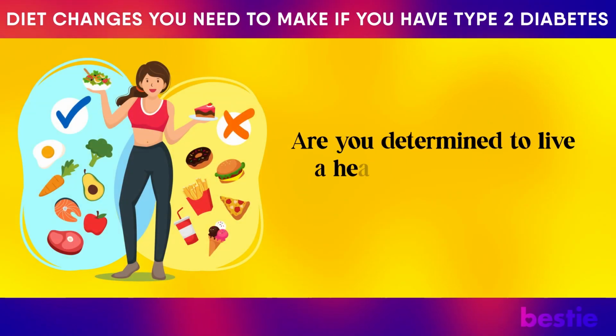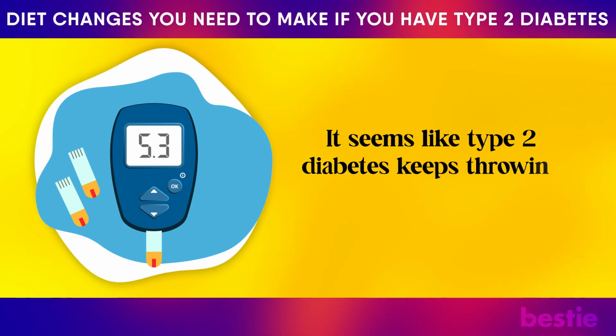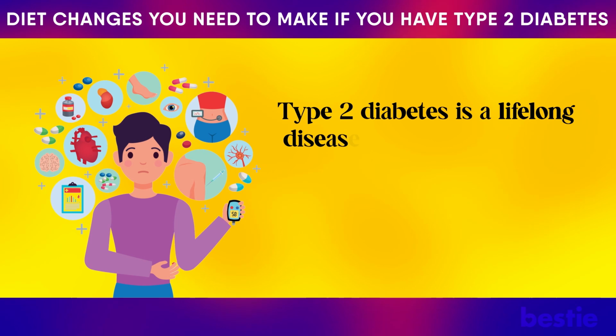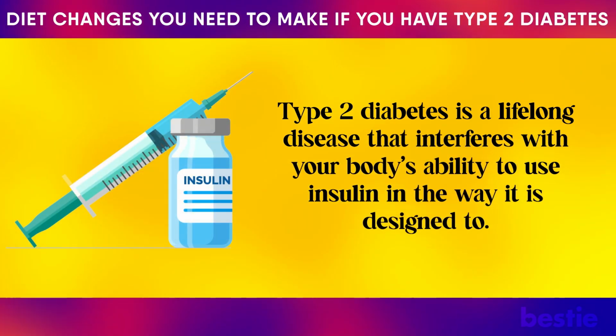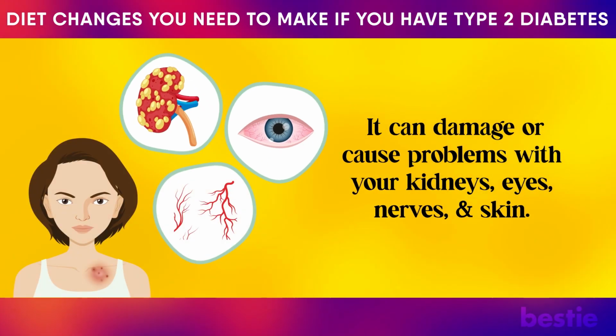Are you determined to live a healthy life but don't know where to start? It seems like type 2 diabetes keeps throwing a wrench in your plans. Type 2 diabetes is a lifelong disease that interferes with your body's ability to use insulin in the way it's designed to. It can damage or cause problems with your kidneys, eyes, nerves, and skin.